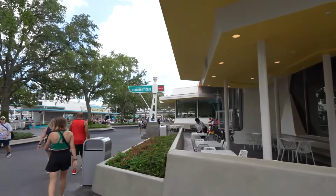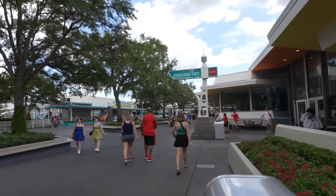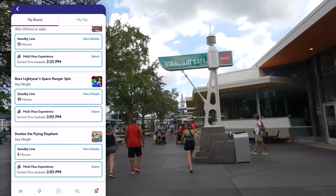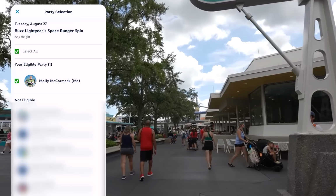All right, we have made it into Tomorrowland. Now, I did go ahead and book myself a Lightning Lane at Buzz Lightyear Space Ranger Spin. That was on my list of things to do today, but I didn't book it earlier just because I didn't know what time I'd be over here.